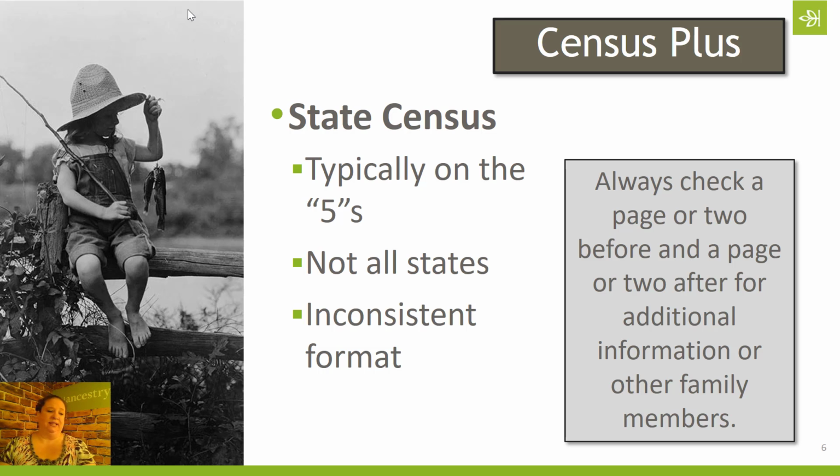And then you also need to realize that, unlike the federal census, where every year, every state gets the exact same form to fill out, the state censuses are inconsistent in format because every state decided what they wanted to enumerate for the people of their state. And so they're pretty inconsistent. Also keep in mind that there are some states where the census actually covered more than one page. Iowa in particular had at least one census year where it was 2 pages, and then another census year where it was 4 pages. So you have to recognize what the line number is of the family you're looking for, and then realize that there's additional information.